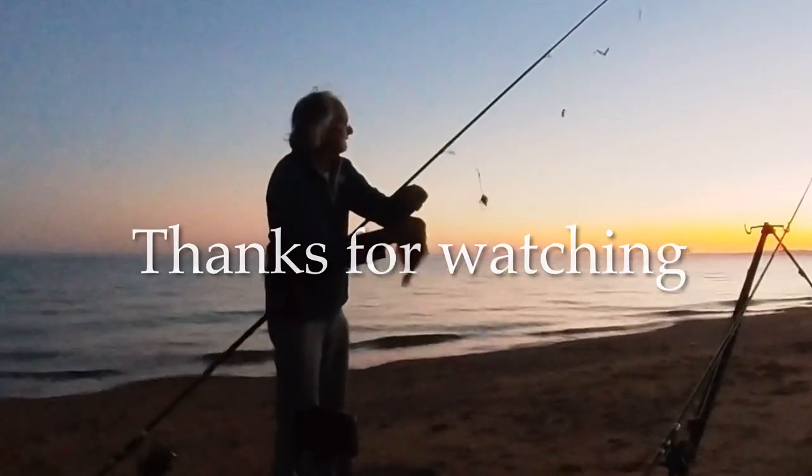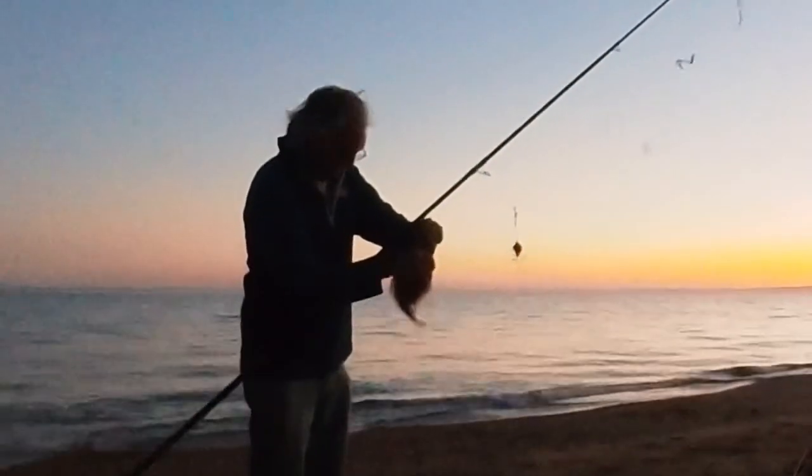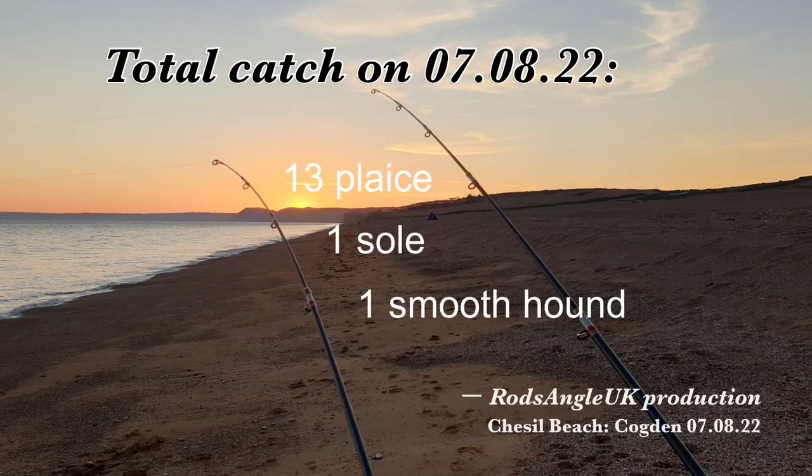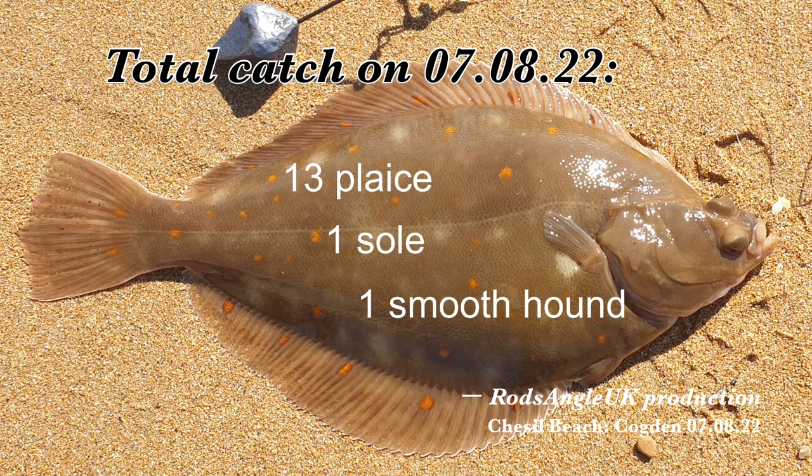Oh, and just to top it off, I did catch a sole, but it was already too late to be filming then. It was sizeable, so I took it, along with four plaice, all of which were over a pound, with the largest about a pound and a half.